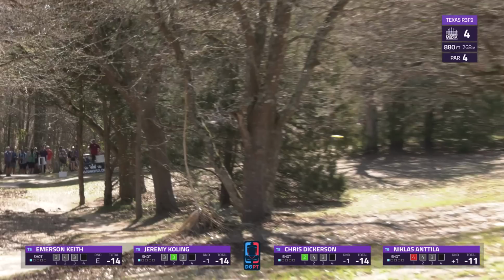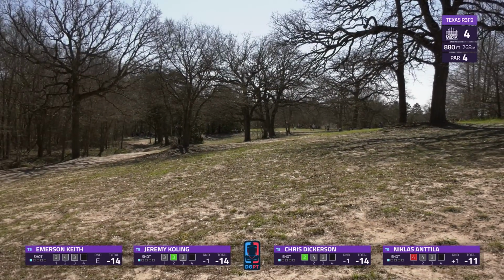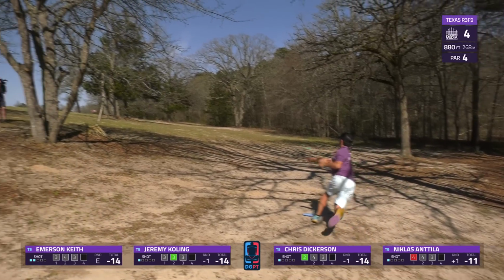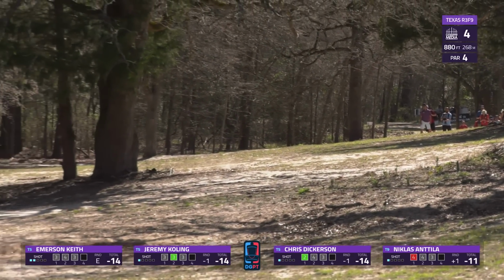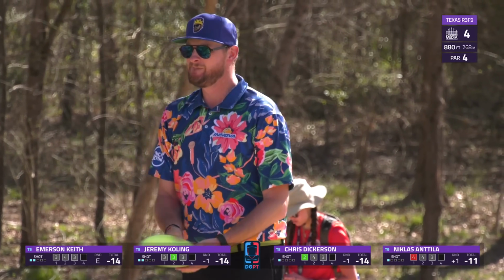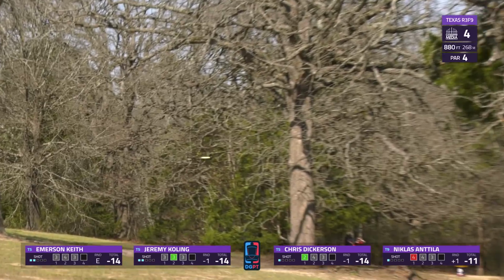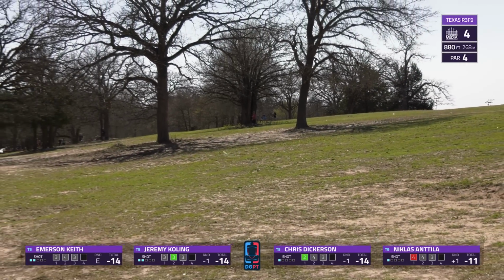Yeah. Good job. Beautiful. I like that play from Niklas, just positioning himself on the left side, not trying to throw any big turning shot. And this is just playing for par now for Emerson. This is a far shot. And par just got a lot harder. Low ceiling coming in so often. Got to get around it. It does. Yeah, skip. Thank you.